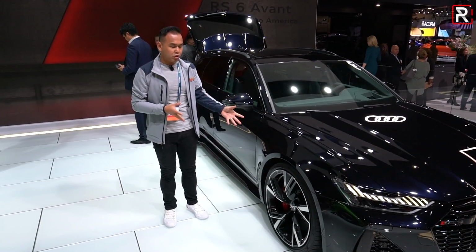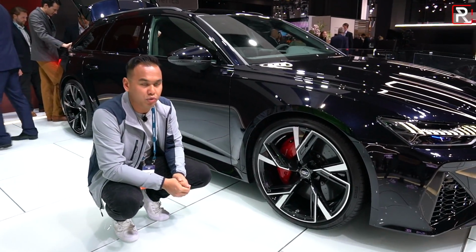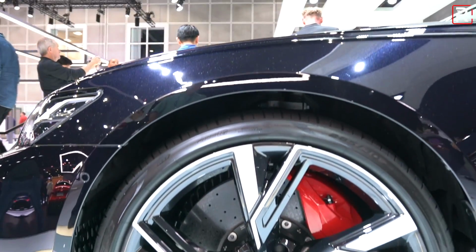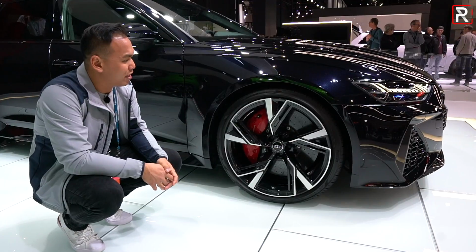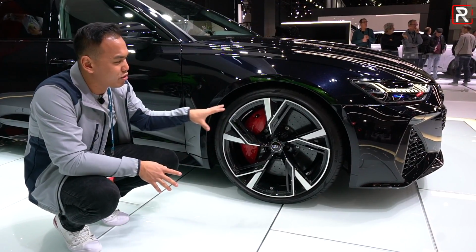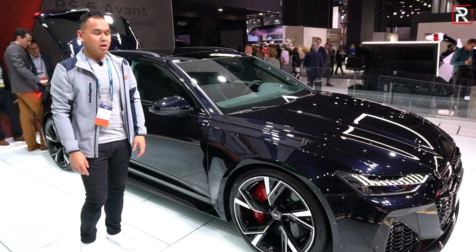Now, looking at the wheel choices, 21-inch wheels are going to be standard. This is the optional 22-inch wheel with the carbon ceramic brake option. You can see those brakes are massive. They look almost like the same size as the Lamborghini Urus, but probably not. I'd say these are like a 16-inch rotor with these massive 8-piston Brembo calipers.